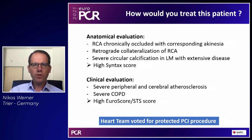So how would you treat this patient? And this is really a daily practice question. When we do the anatomical evaluation, we see a chronically occluded right coronary artery with corresponding akinesia. We see a retrograde collateralization. We have severe circular calcification in the left main, definitely a high SYNTAX score. When we do a clinical evaluation, we have a lot of comorbidities, as mentioned, in addition also a severe COPD, definitely a high EuroSCORE or STS score.